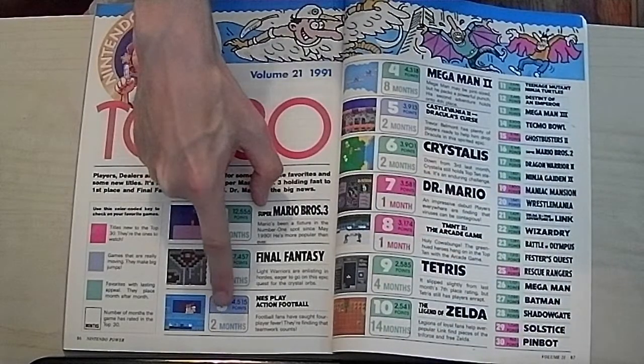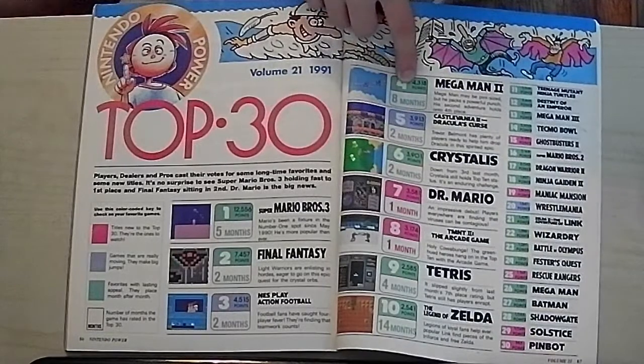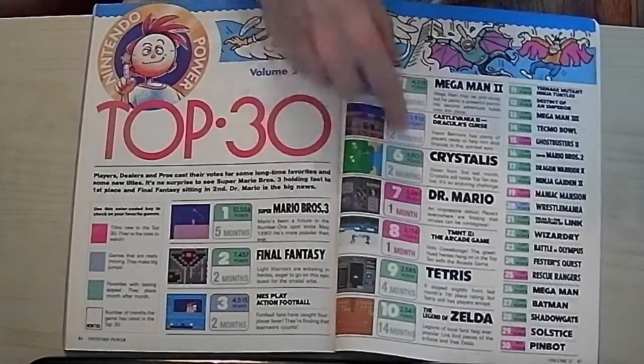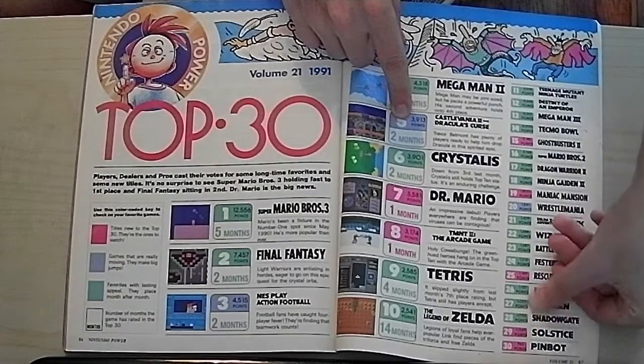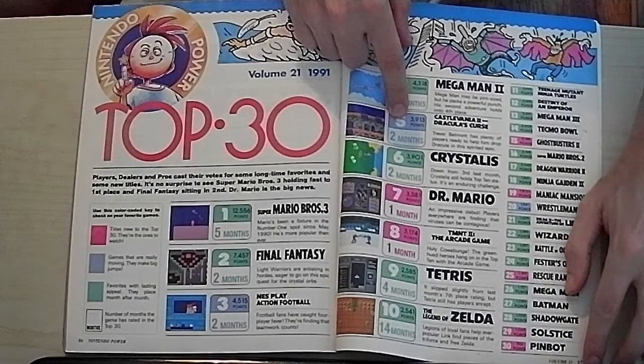I never played this game. You see it everywhere. I never knew anybody who had it. I never rented it. Mega Man 2, you see it's a favorite. It's slipped down to about number 4, where it was before. Castlevania 3, it's moving up a lot, because a few months ago I think it was down in the 20s. It moved all the way to number 5, so it really moved up.